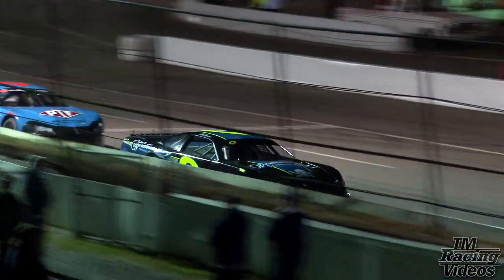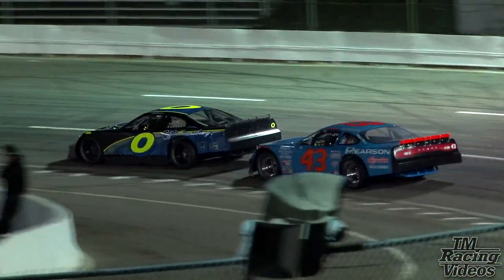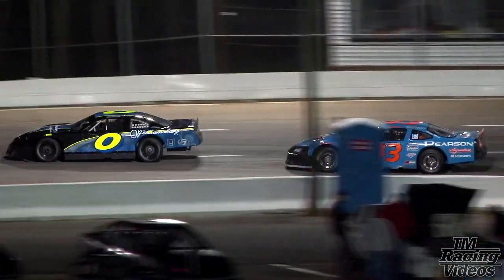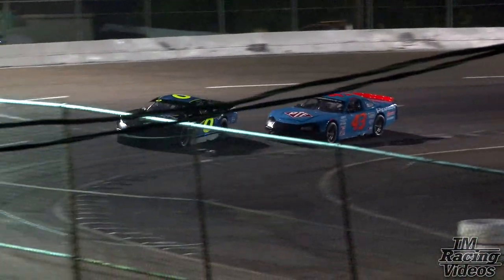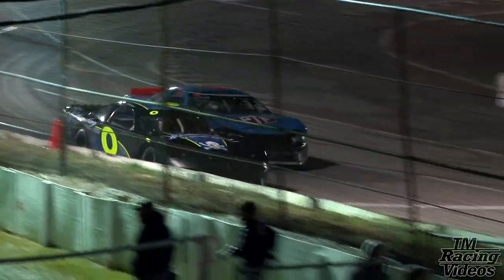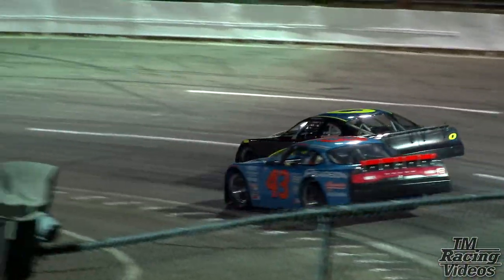All right, the lead battle is starting to heat up a little bit here. Chris Dotson still holding that top position, but Eddie Johnson is all over the back bumper of that 0 car. About a straightaway back in third, it's Greg Fernandez. Eddie Johnson's going to try to take a peek underneath Dotson this time as they come to turn 4. Eddie Johnson's going to try to see if he can do something with Chris Dotson.